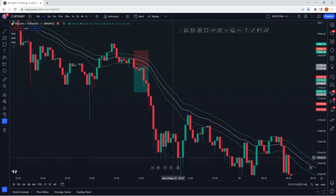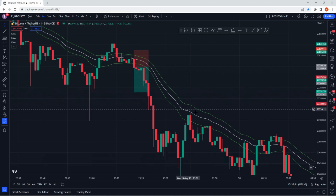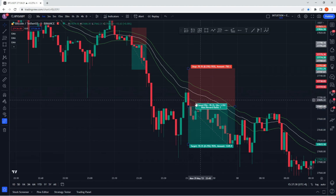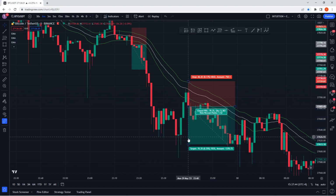Same thing, we have this pullback, we have this movement downwards, pull back to the same band. We are still in this downward trend because we only want to take short trades when the price is below the band, and you only want to take long trades if price is above the band. So you can see clearly that the price is below the band, and it pulls back to the same band. We're gonna enter on this position because you see that the red candle is bigger than the green candle, and that is a bearish sign. Stop loss at the band itself, and 1.5:1.